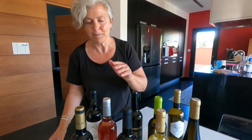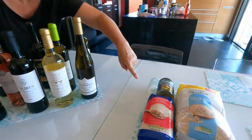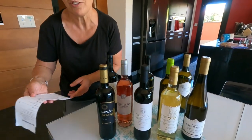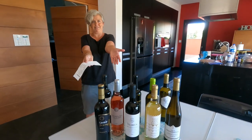And the amazing thing is, 9 bottles of wine plus a packet of basmati rice, a large packet of oats, and a jar of olives, which we have opened, came to the grand total of €27.08. And we saved a grand total of €28.10. So we could buy the whole lot again. You know what I mean? It'd be quids in. So seriously, how are we ever going to be able to drink wine when we finally leave Portugal? Just incredible.